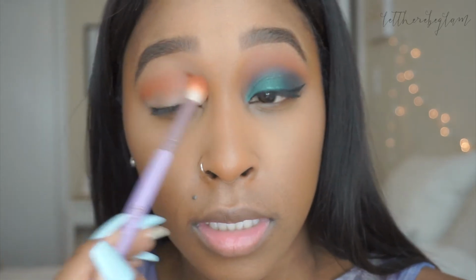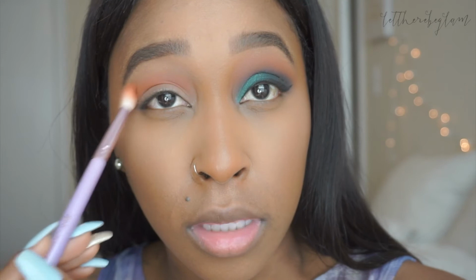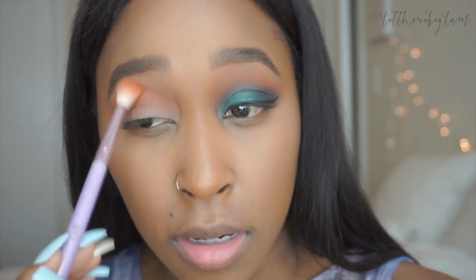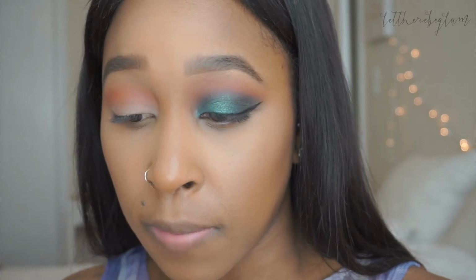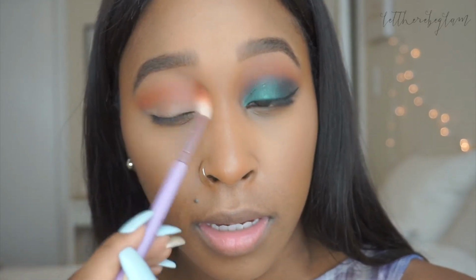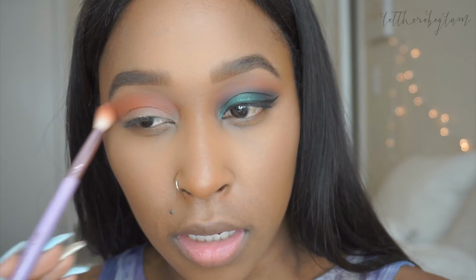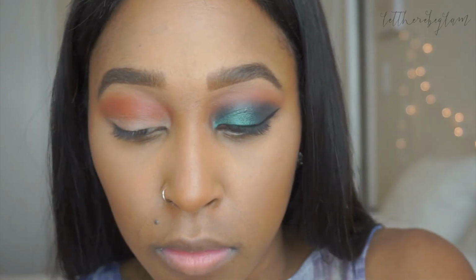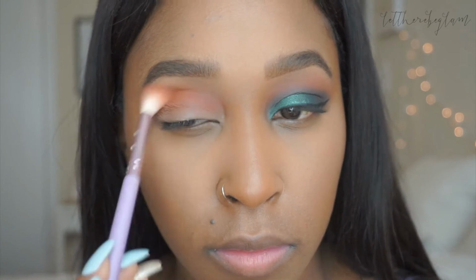Since the look is really deep and smoky, I want to blow this shade out. So that's what I'm doing here. This is an Ipsy X Slimmest Glam brush, their L34 blending brush. This is a collab brush, but it is one of my favorite blending brushes.